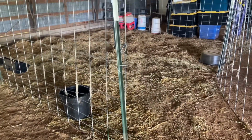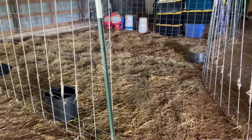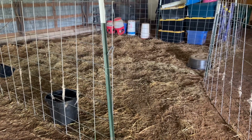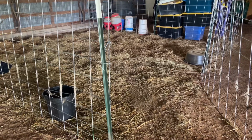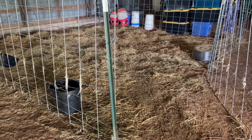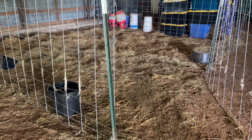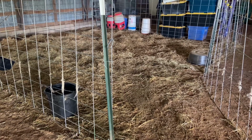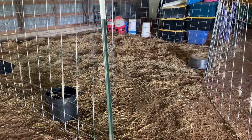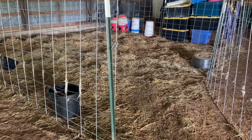Okay, my first project of the day after chores was to set up the lambing pen. And the reason why I did this is because right now they're in panels, and I was afraid that the babies were going to be able to get out from underneath the panels and at the beginning get cold, you know, get detached from mom.